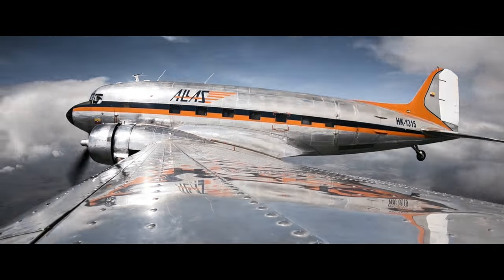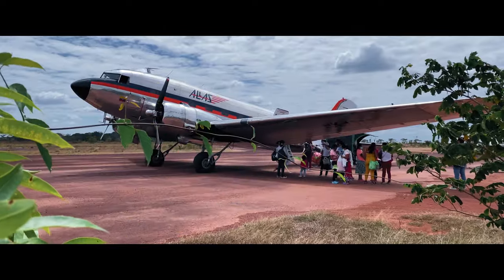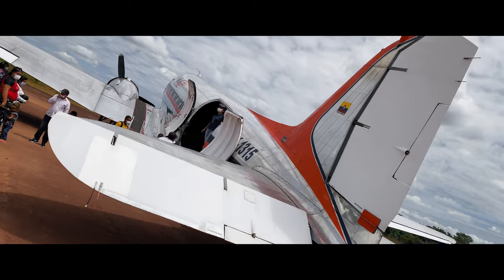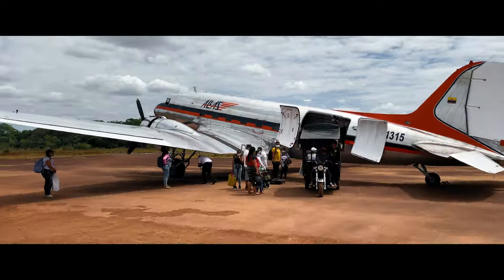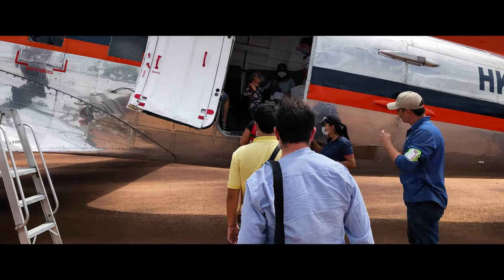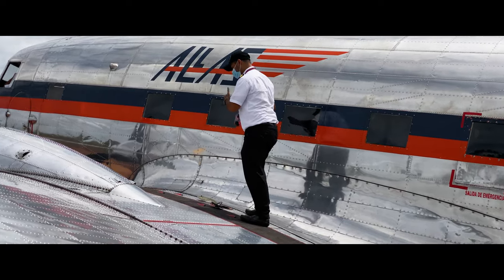We are just on the final approach to Cumaribo. People have already been waiting for us. Cumaribo is a small town with about 25,000 inhabitants. It has a small airfield and a poor road connection that is impossible during the rainy season. After just 15 minutes of unloading and loading people and cargo, we continue to our second destination, Barranco Minas.